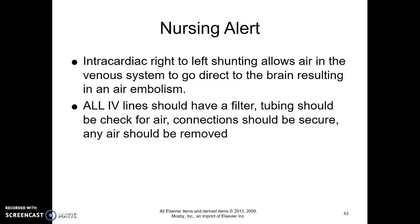Right? So if you put a bubble of air into your IV, which is coming in the vein into the right side of the heart, but this kid has a defect and that crosses over to the left side of the heart and goes out into the arteries, it can go up to the brain, which is bad, obviously. So all IV lines on a child with a heart defect should have a filter.